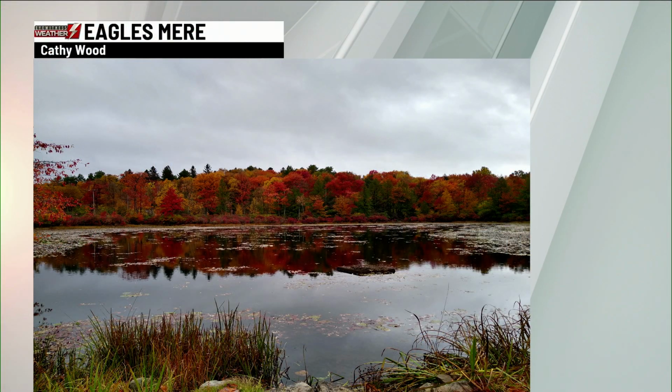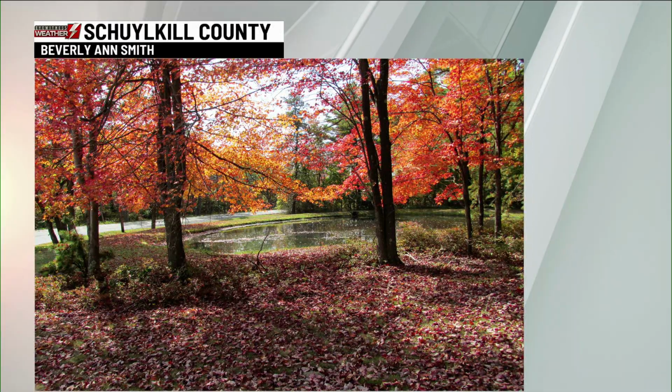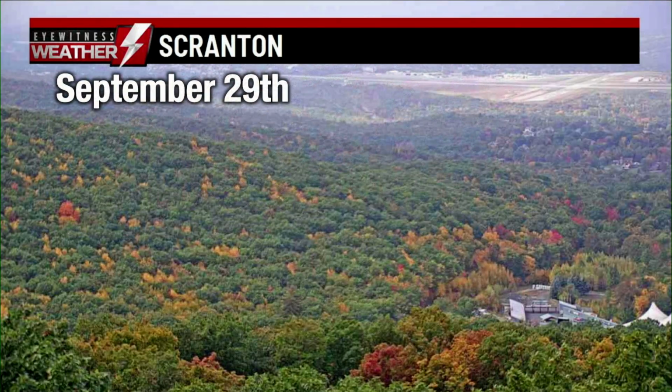Hello, I'm Sammy Squires in the Eyewitness Weather Center, and this is the third update we've done regarding fall foliage. We've seen quite a bit of change, and a lot of pictures being sent in. Here's one over Eagles Mere. Beautiful picture, you could see those yellows and reds. Here's another one from Lackawanna State Park from Spike Rogan, as well as Schuylkill County from Beverly Ann Smith. Gorgeous change this year, and we're actually seeing it on our cameras as well.